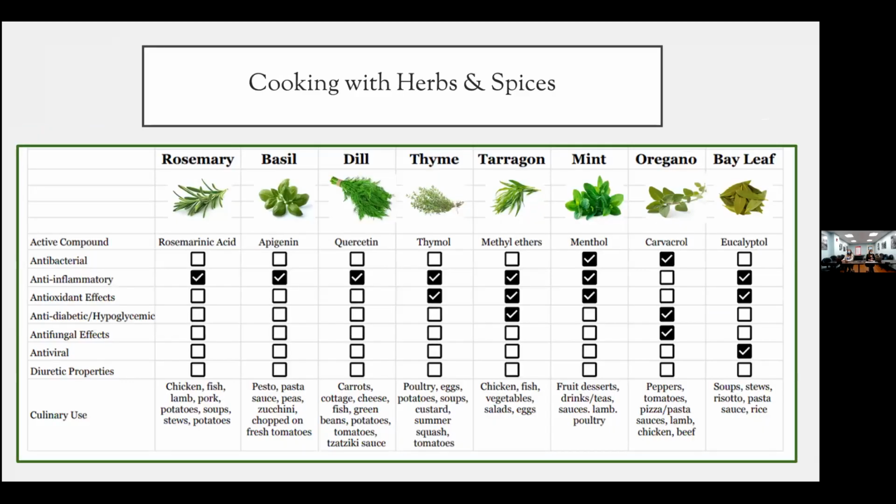Okay, so many herbs have anti-inflammatory properties that help your immune system fight damage. As you could see on the chart, all of these herbs and spices, except for oregano, have anti-inflammatory properties. They not only enhance the flavor, aroma, and color of food and beverages, but they may also protect against the development of acute and chronic non-communicable diseases and help people maintain health.